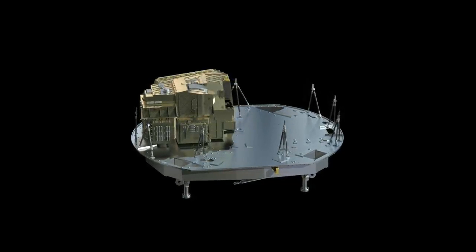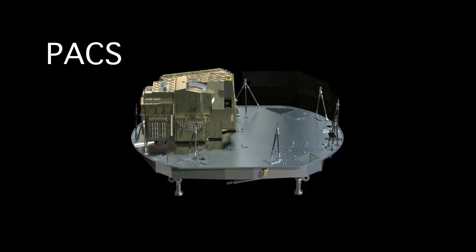The Photoconductor Array Camera and Spectrometer, or PACS, is a color camera and imaging spectrometer. PACS can study young galaxies and star-forming nebula. It is the first instrument capable of obtaining the complete image of an object at once.